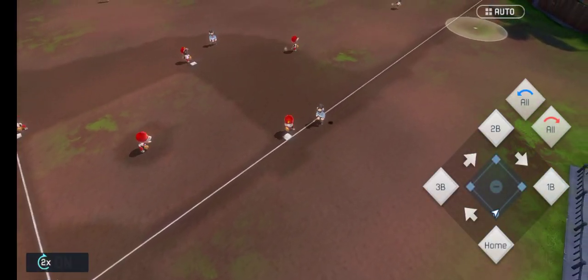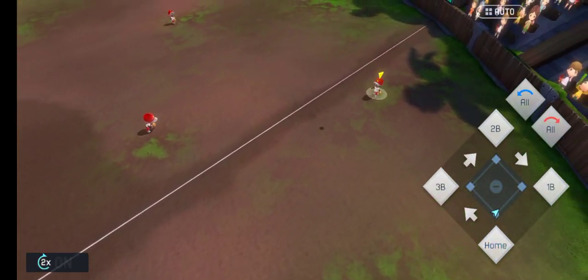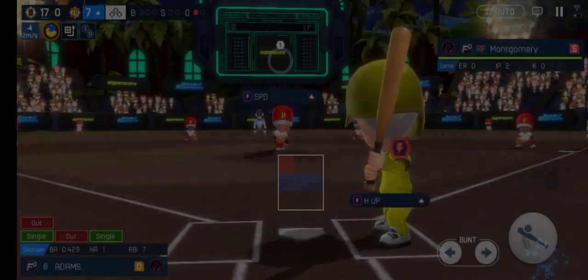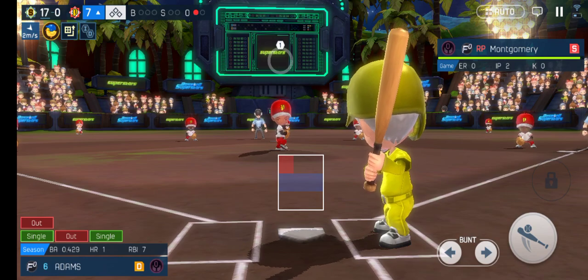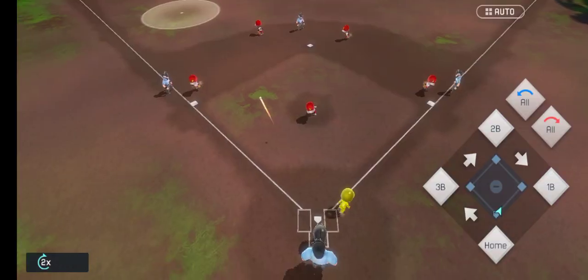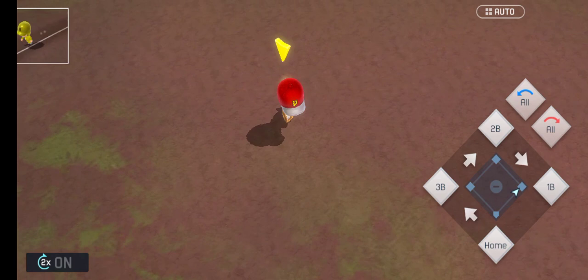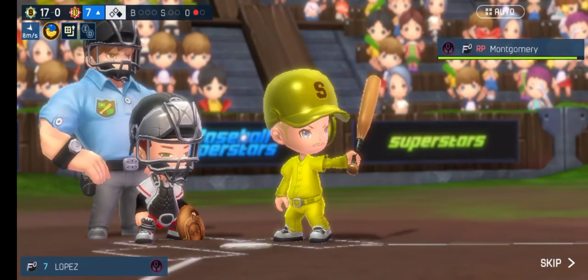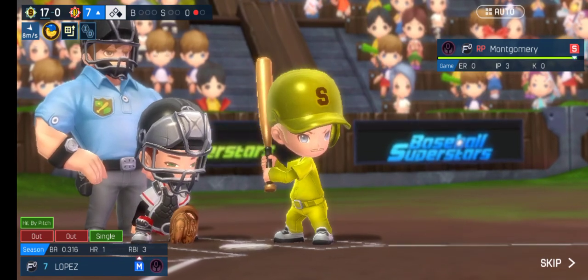Goes right after the first pitch. A shot to deep right field. A hot fly is caught for the out. The bases are completely empty. That's a sharp liner. That ball is flying deep into left field. Top of the seventh. One out.